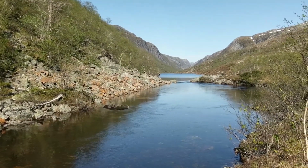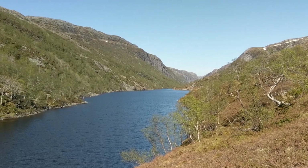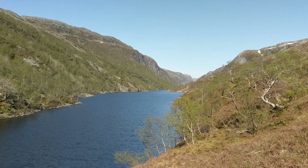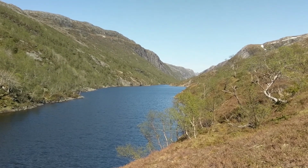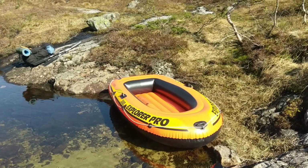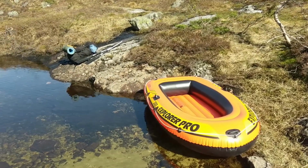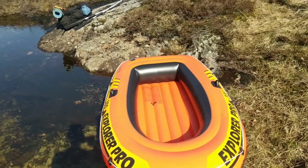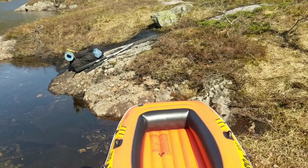So here it is, Djupadalen. It doesn't look that bad at this point, but it's getting a lot more steeper when we get deeper in. So we'll get the boats on the water here, and we'll see how steep it can get. Alright, my toy boat is pumped up and ready for its first trip. It's not very big, but I think it should manage to have me and my luggage across the lake.